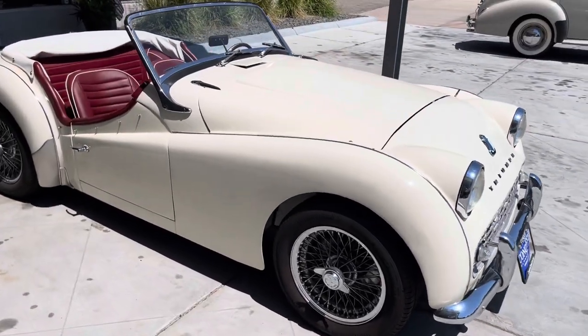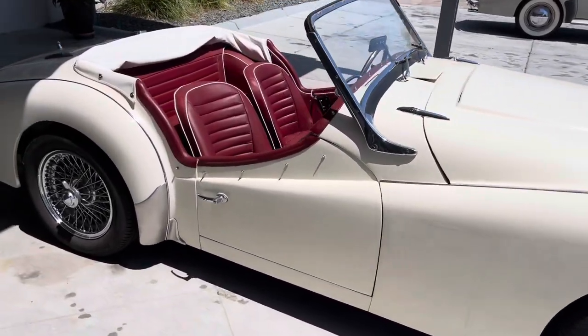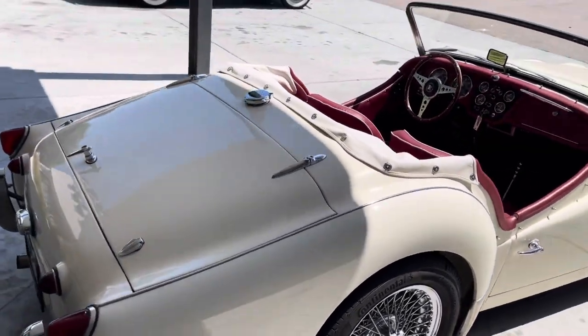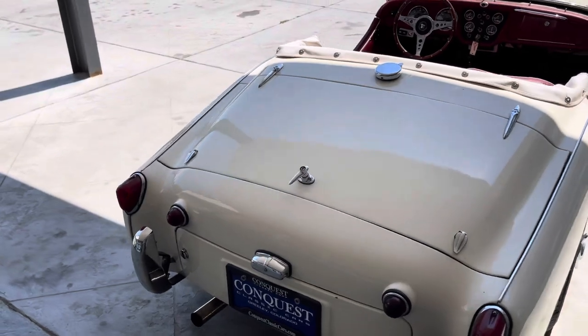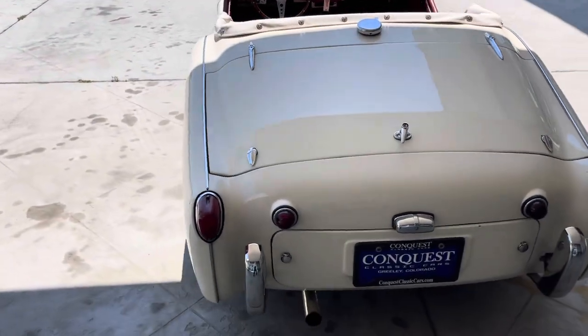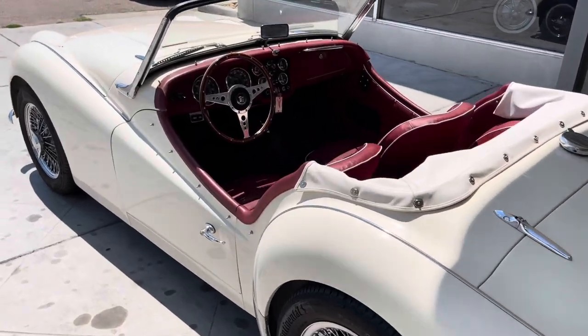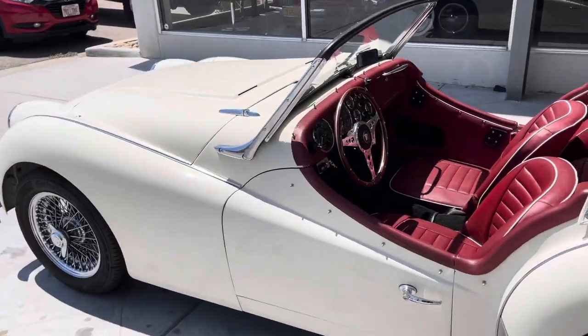So this car has been with the same owner since 2006, and he proceeded to complete the restoration on this car. It's been fully stripped apart and repainted. New interior, engine, transmission have all been completely rebuilt. The transmission was actually just rebuilt last year with all new synchros in it. This car runs and drives fantastic.